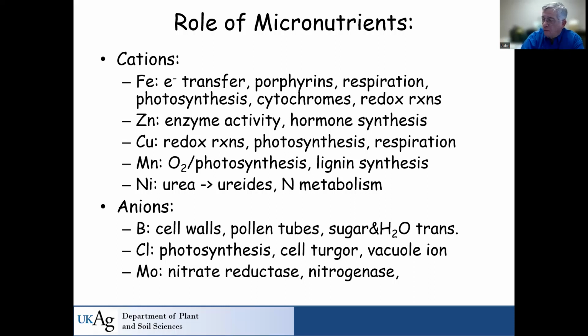Anions: boron forms borate, then chloride, and then you have molybdate. And you can see they play important roles. Boron is really important for pollen tubes in corn and sugar and water translocation. When you have dry weather and you don't have adequate boron, you'll have even worse corn pollination than you would without boron. Chlorine, I've never seen a chloride deficiency, but I'm told that it matters in terms of cell turgor and photosynthesis. Molybdenum plays a role in tobacco nutrition.